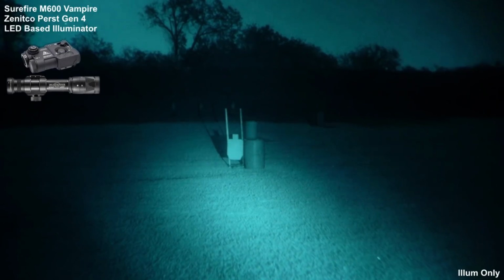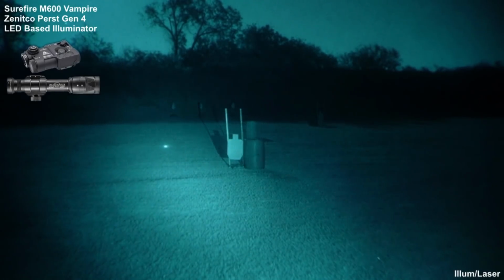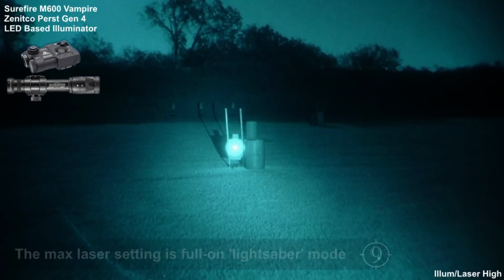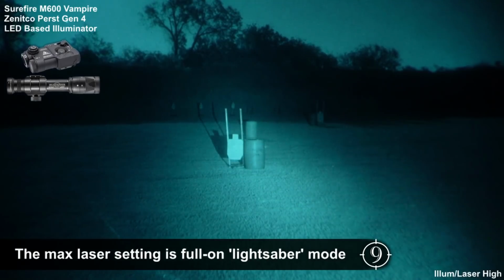It is insufficient to use on its own without an illuminator in terms of IDing the target. But paired with the Surefire M600, we get a very solid amount of illumination and a finite aiming point when the laser is appropriately adjusted for the distance that we're aiming. Even with the Surefire on, the high laser mode was blooming too much on the 25-meter target.